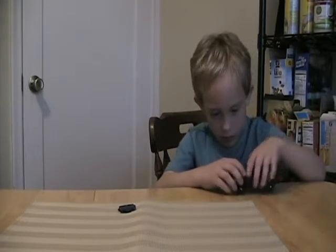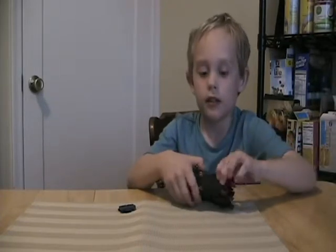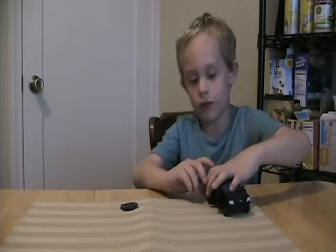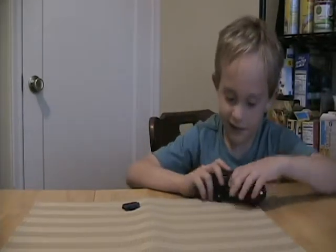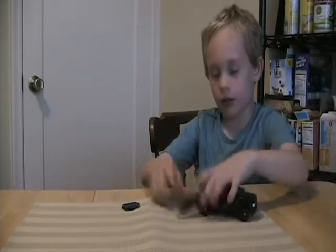It looks like he's kind of sort of getting it together. So this is... we just don't have the back part on yet. Yeah, so we're going to do that after we get this. It looks like it's been in a wreck. But we're doing it.